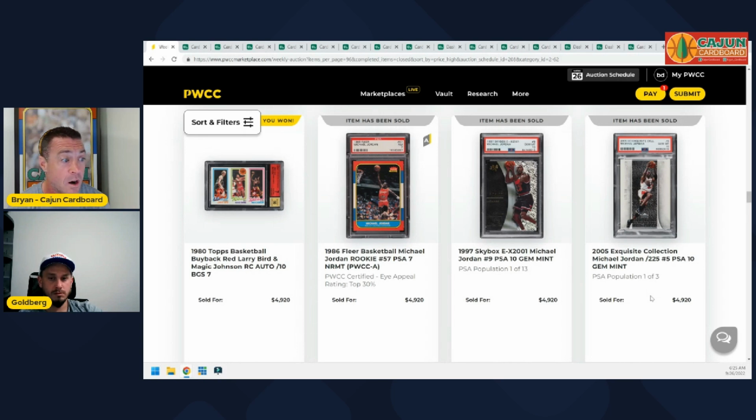Right next to it, a card that I am happy to own as well, a 1997 Skybox E-X 2001 PSA 10. Again, theoretically a base card, but this is a badass card.